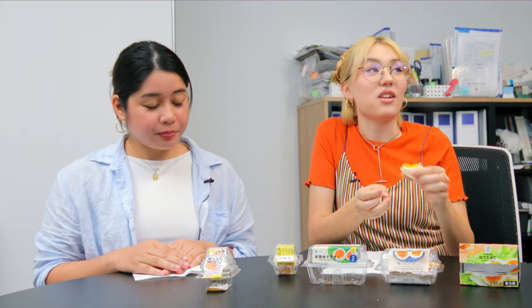So as you guys can tell, this time we only bought one thing each from each konbini because last time, I don't know if I can finish this egg and eat that one as well. I'm close to vomiting. We're gonna share it. Sharing is caring. That's right.